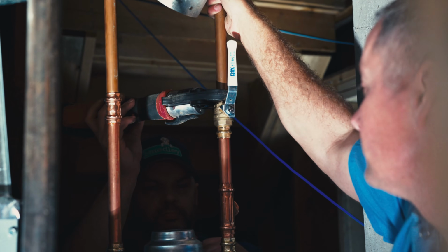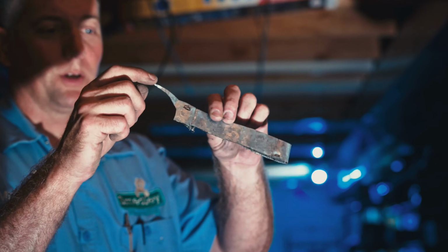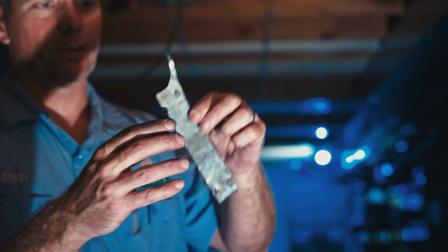When you cut the metal flue pipes, you always end up with these sharp points. We call those meat hooks because they'll get into your fingers quick and they cut the heck out of you.